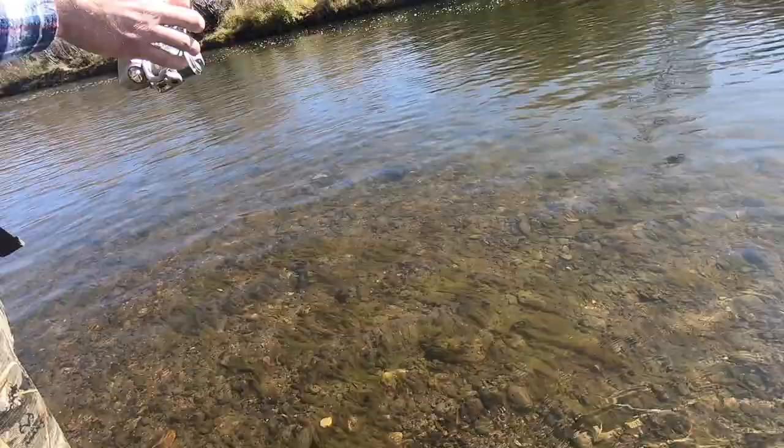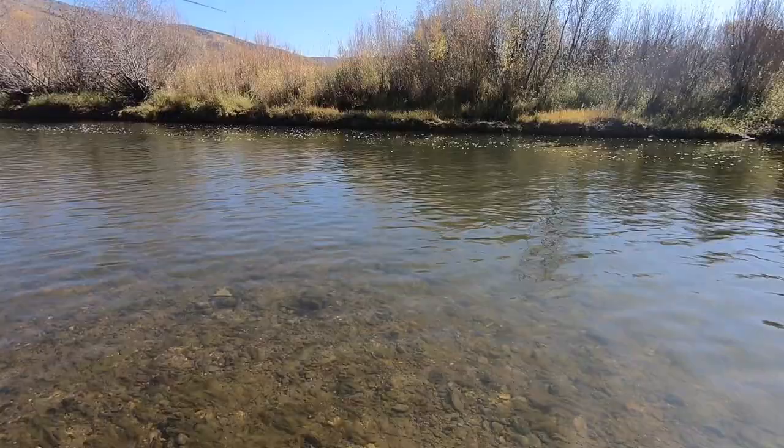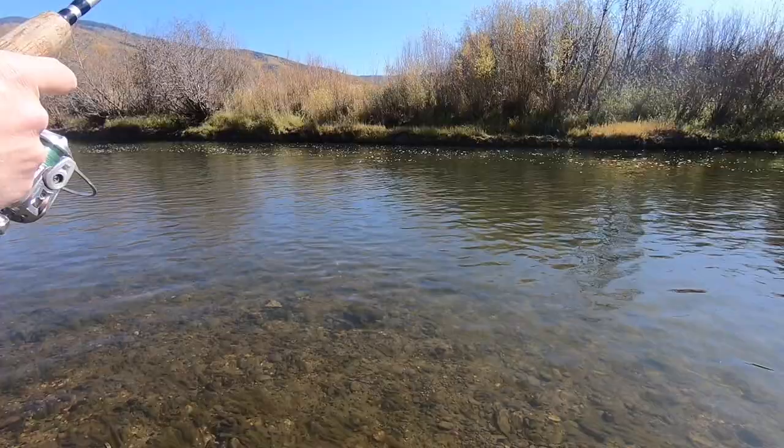Take your little jig. Okay. See this? How I'm doing it? And sidearm it, kind of upriver a little bit, like that. Let it sink, okay? And then you're just gonna do this. Pop, pop. Just like that. You're just bouncing it along the rocks.